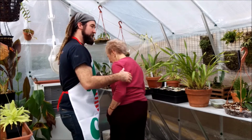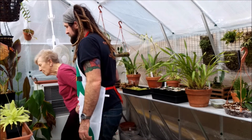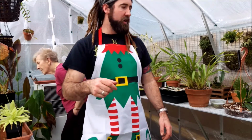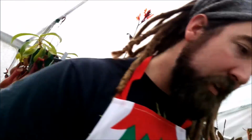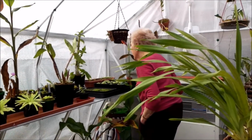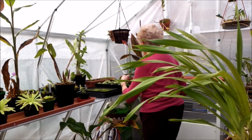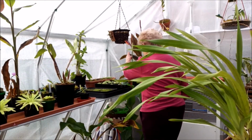Hold it up. Yes, let's move over this way. Oh, that's a pretty little one. I'll move it over towards the front so we can see it a little bit better. Oh, here's another one.